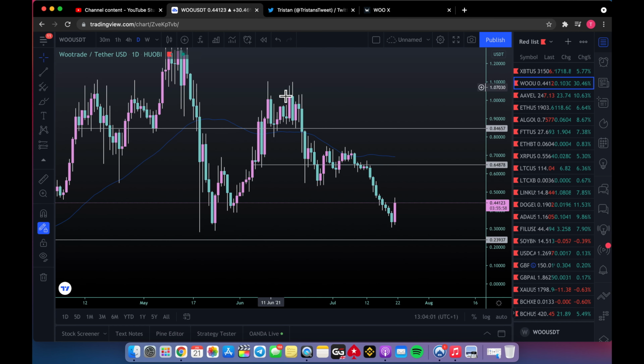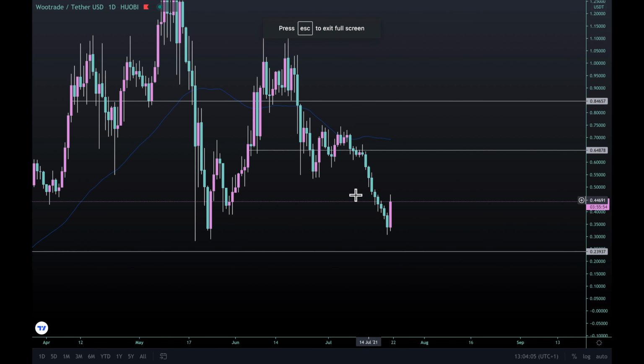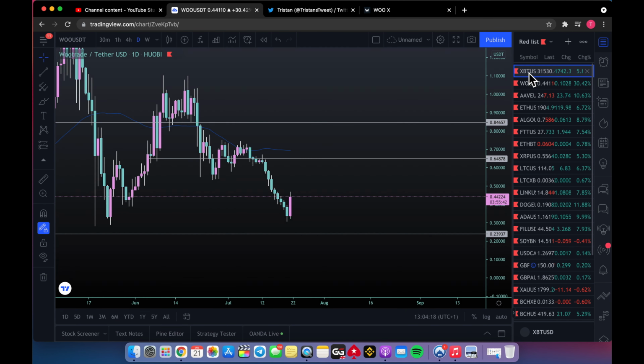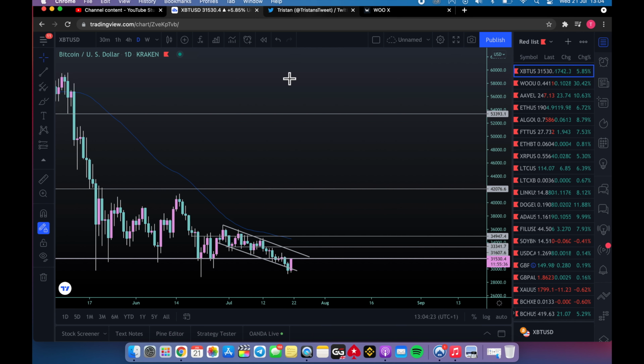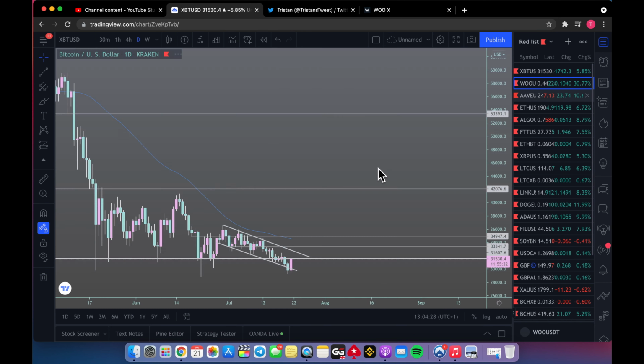But huge move to the downside. Let me open this up. Huge move to the downside. Obviously strongly correlated with Bitcoin. I took a buy around this level. Price moved lower and did pop higher. This is just an example as to why other coins and tokens are much better options to trade than Bitcoin. Bitcoin has popped up, so Woo popped up along with it, which we were expecting to happen. It was unfortunate we got stopped out. But Bitcoin has only popped up 5%. Woo has popped up 30%.